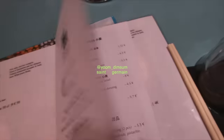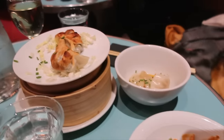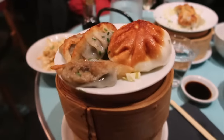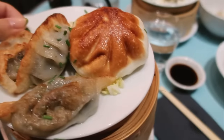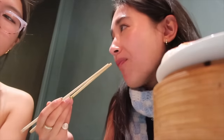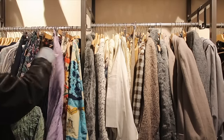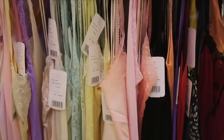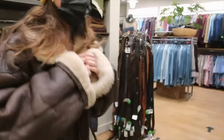We really wanted dim sum, so we found this place, and they have so many veggie options. Yum. We got so much food. We actually don't even know what's what. Dumplings. Gorgeous. I just hope it's not too expensive. It's so fluffy on the inside. Let me try.